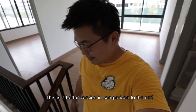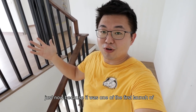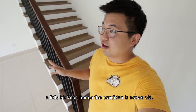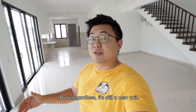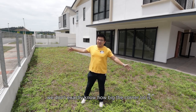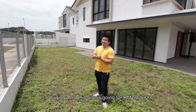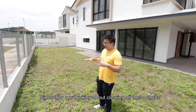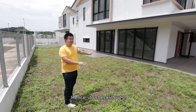This is a better version in comparison to the one just now, because it was one of the first launch of City of Elmina itself, but Elmina Green came a little bit later, hence the condition is not as old, but regardless, it's still a new unit. So sometimes when we look into drawings, we don't exactly know how big the corner lot is, so here you get to really experience before you decide on buying. And this one, it's going for 900, as we mentioned, 900 plus plus, since they are thinking about clearing all these stocks. And do check it out, right?